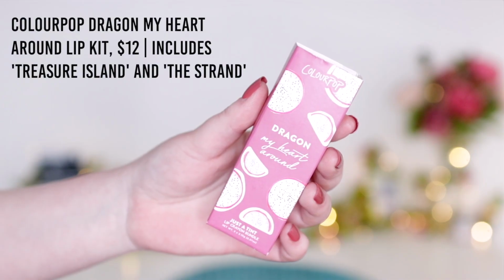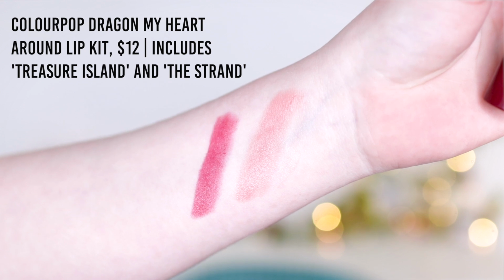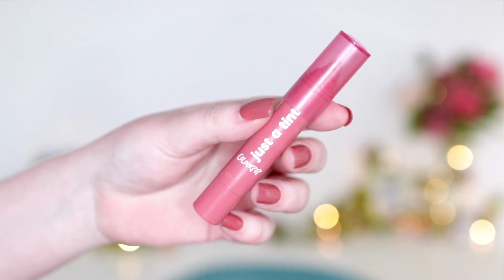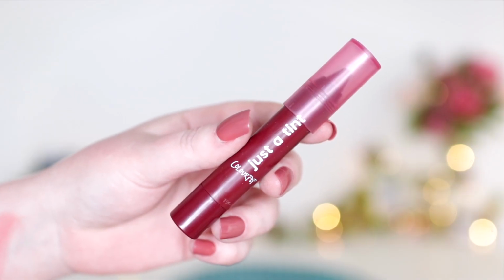And then the final thing I picked up was this little lip crayon set here. It's their Just a Tint lip crayons, and I got the bundle called Dragon My Heart Around, which I just think is the cutest name. The shades looked really pretty. So in this bundle you get two colours. You get the Strand, which I'm wearing right now. It's a really nice light nude pink colour, and you also get another colour called Treasure Island, which looks like a really beautiful plum shade.